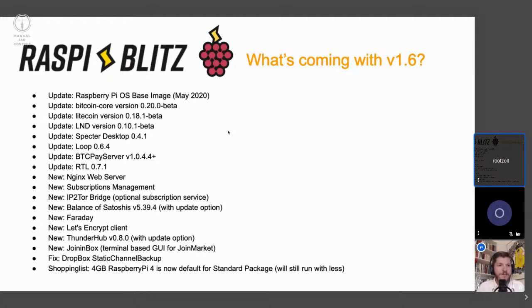Yes. All right, cool. So this is a quick overview of what will come up with the 1.6, hopefully by the end of the month. There are a lot of updates to existing apps you had before. There's some new stuff, mostly on the web server, the subscription things, and the IP to Tor bridge. Again, there's the balance of Satoshi that openoms was showing, and also the JoinBox is on there.